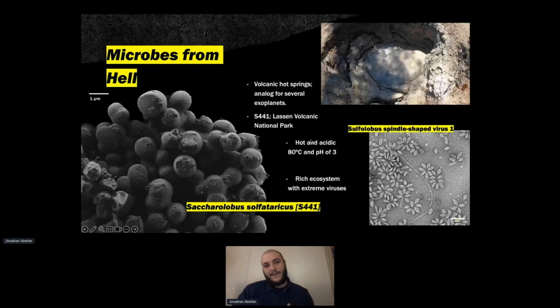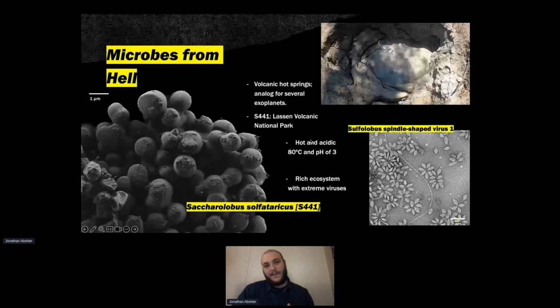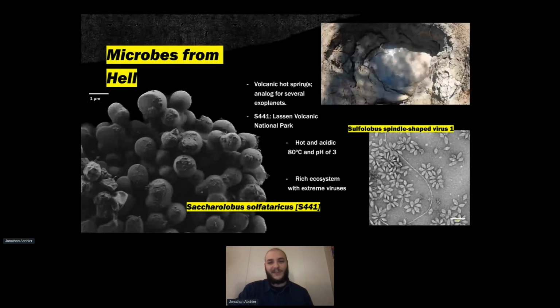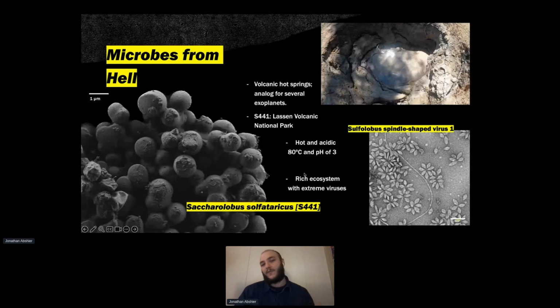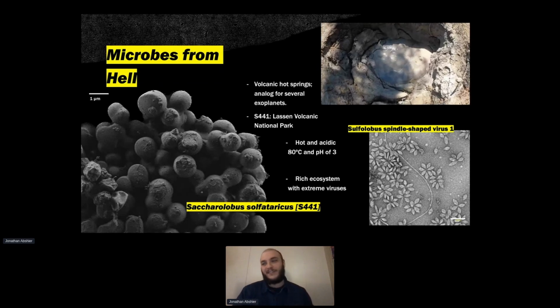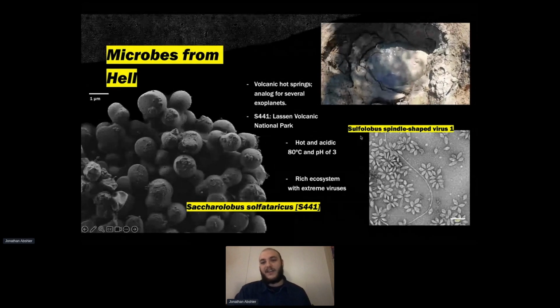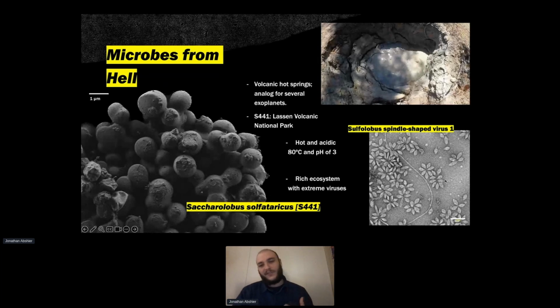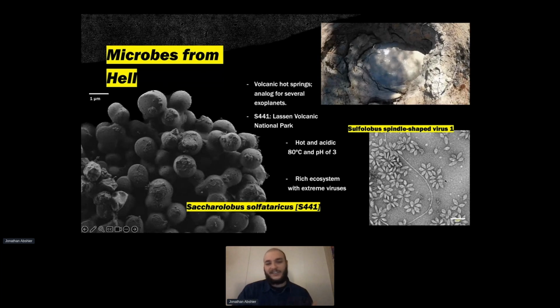And when we think about these environments and these cells existing, I often come to the point of the most abundant biological entity on the planet, which is viruses. And alongside these organisms, we have a spindle-shaped virus, a really unique virus that I work on, Sulfolobus spindle-shaped virus 1, as you can see in this transmission electron micrograph. It has these unique spindle shapes that interact with the cells.